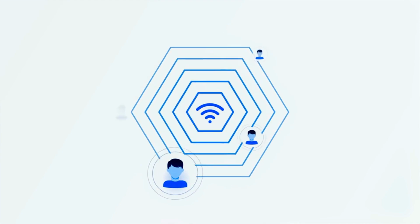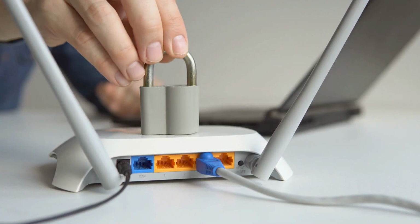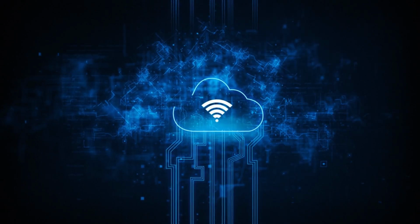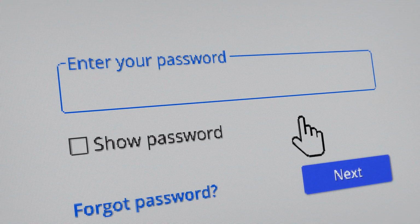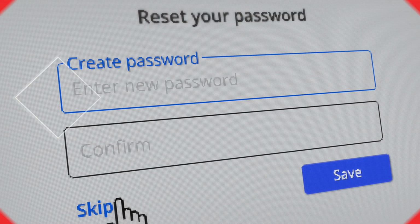Number 3. Fortify your Wi-Fi network. Your home Wi-Fi is the gateway to your online world. Leaving it unsecured is like leaving your front door open. Here's how you can fortify it. Securing your Wi-Fi network is crucial to protecting your data and devices from cyber threats. Start by changing the default login credentials and setting a strong unique password.